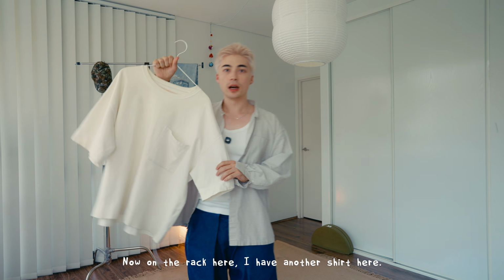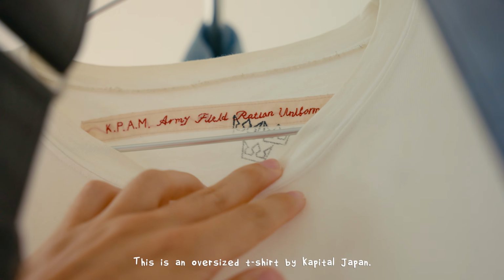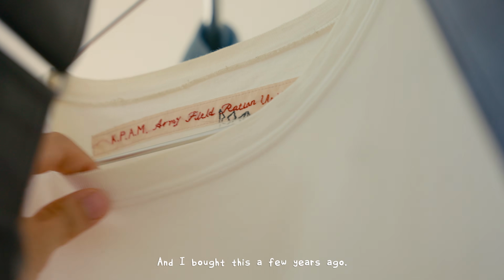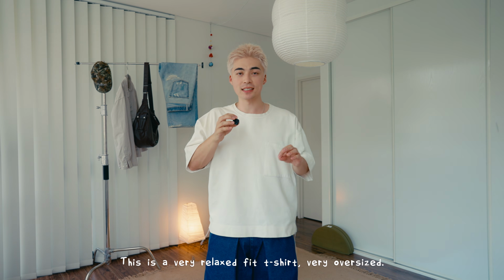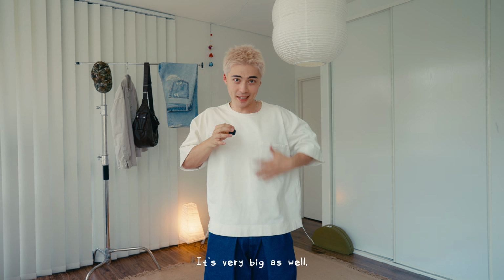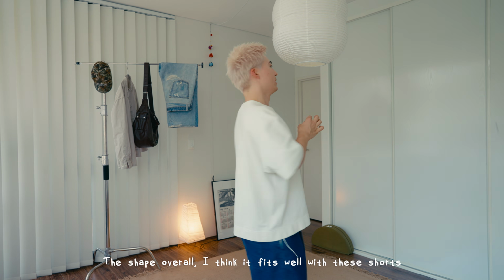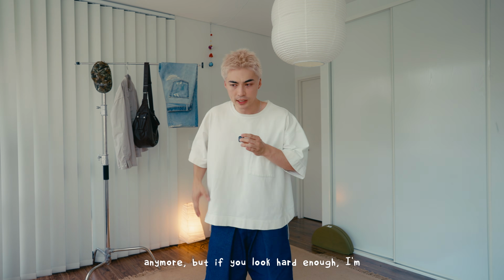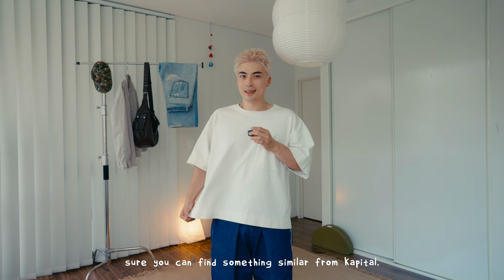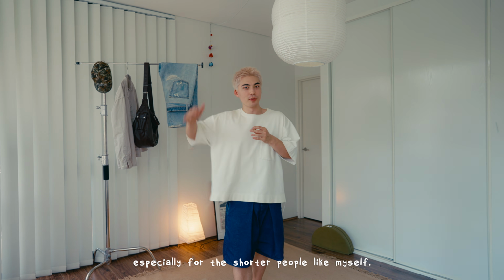Now on the rack here, I have another shirt. This is something that I've had for a while, but haven't really worn until recently. This is an oversized t-shirt by Capital Japan, and I bought this a few years ago. Let me just put it on. This is a very relaxed fit t-shirt, very oversized. The pocket is exaggerated. It's very big as well. The arms, very exaggerated. The shape overall, I think it fits well with these shorts that I'm wearing because they are also very exaggerated. I'm not too sure if they sell this shirt specifically anymore, but if you look hard enough, I'm sure you can find something similar from Capital. They do specialize in these oversized silhouettes, especially for shorter people like myself.